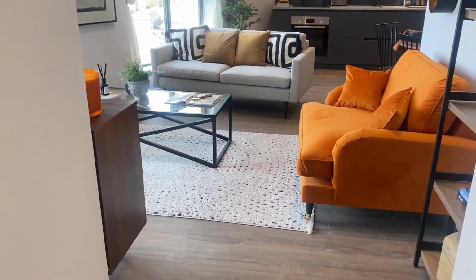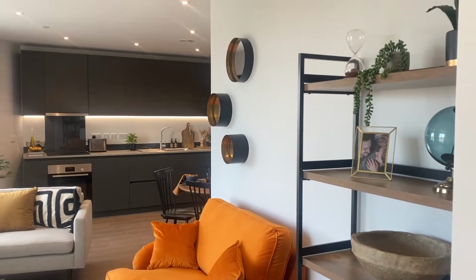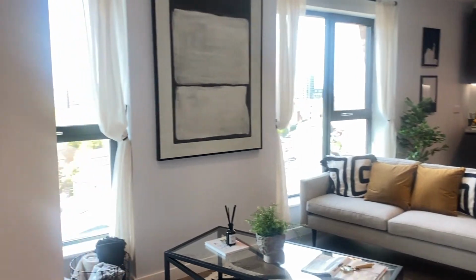My favorite piece of furniture in this space: it's cozy, it's bold, it's velvet. I think that this sofa adds another dimension and it adds depth to the space, which is what design is all about. And I love the fact that it contrasts against a very neutral grey sofa, which most people are likely to put in their living rooms. Not many people will go for this colour sofa, and that's what I really love about it.